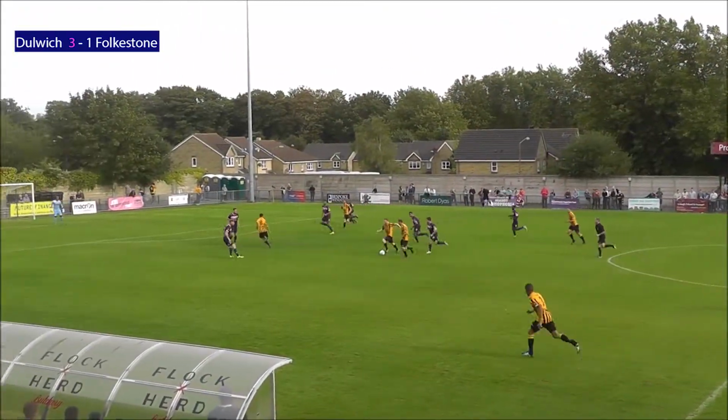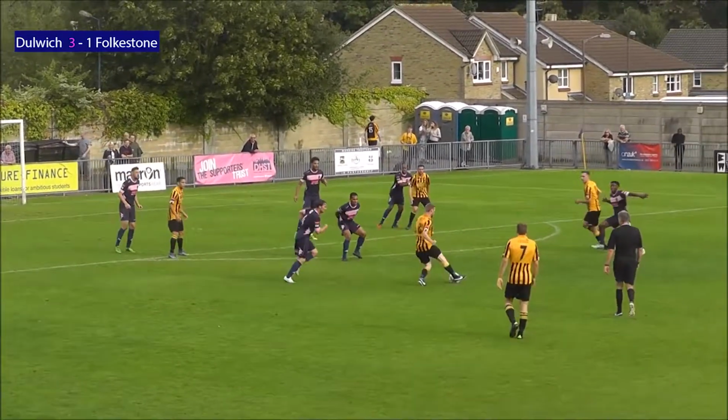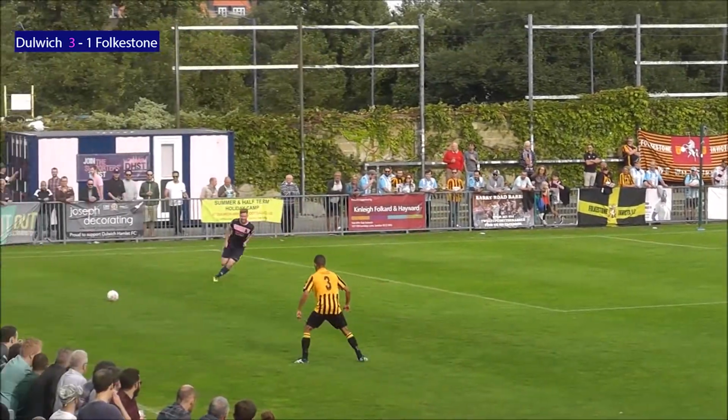Hurd, good footballers from Folkestone. Needs some support to the left. Hurd just trod on the ball, he's retained it though. Slips inside, here's Taylor. Dulwich stood off him. O'Connor, support is from Blanks.